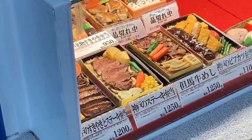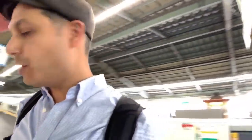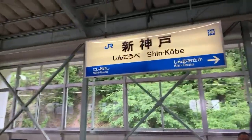So if the train stops here for 3 minutes, if you have 1,250 yen ready, you can jump off, get the bento, and jump back on the train. That's something that I would totally do. You literally have a minute. You have to be the first one off, and then you have to get right back on. Just slap the money down and say, Kobe no steaky bento. Get it and run back on the train, and I think you could do it on time. But it's not easy. Here he comes.